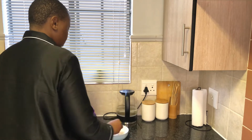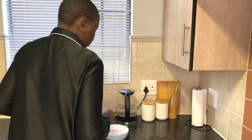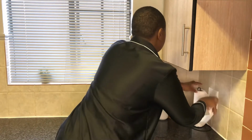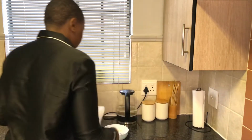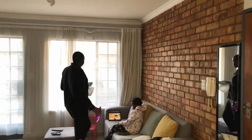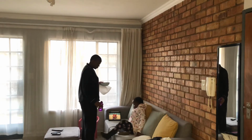So what I'll do is I put in a little bit of hot water before I put in milk, just to soften it up, and then I go in with the milk thereafter when I know that it's soft, because it then makes it warm and also soft at the same time and easily palatable for her.